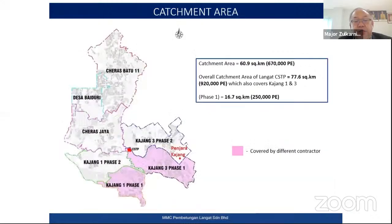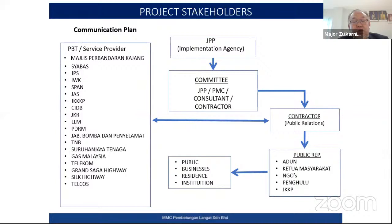This is the catchment. The white in color is our scope of responsibility under our contract. The magenta color is covered by a different contractor, but the flow comes to the same STP. These are our stakeholders. Mostly are the local authorities and utilities providers, and also the public, which is the ADUN, Ketua Masyarakat, NGOs, penghulu, and also the residential committee.